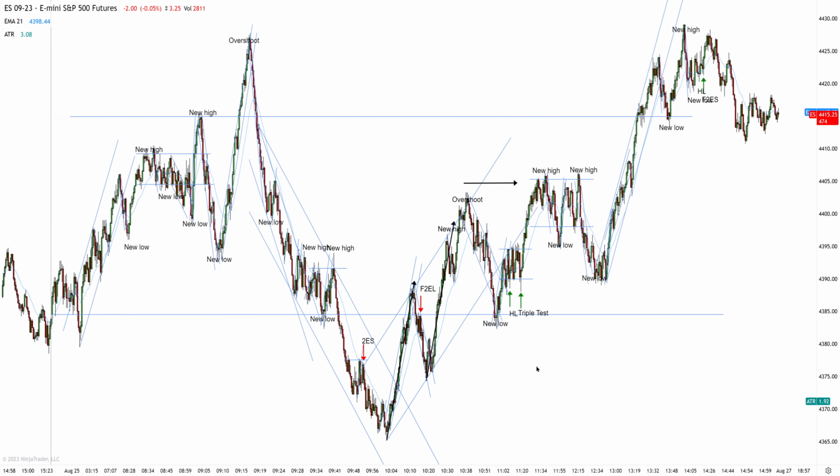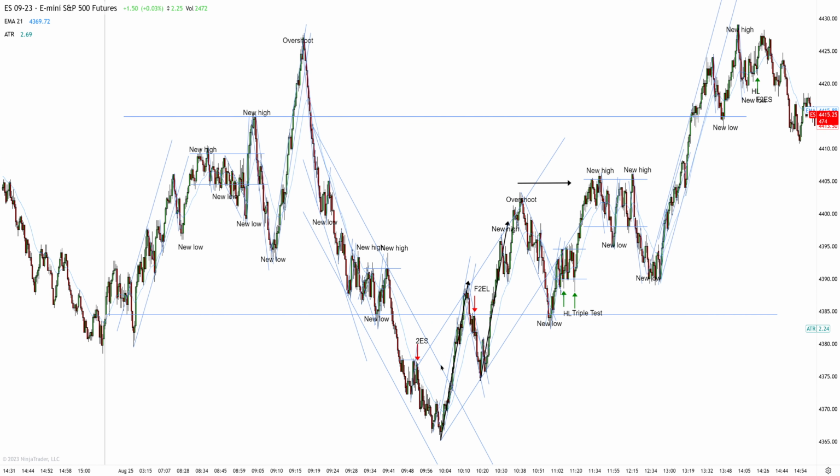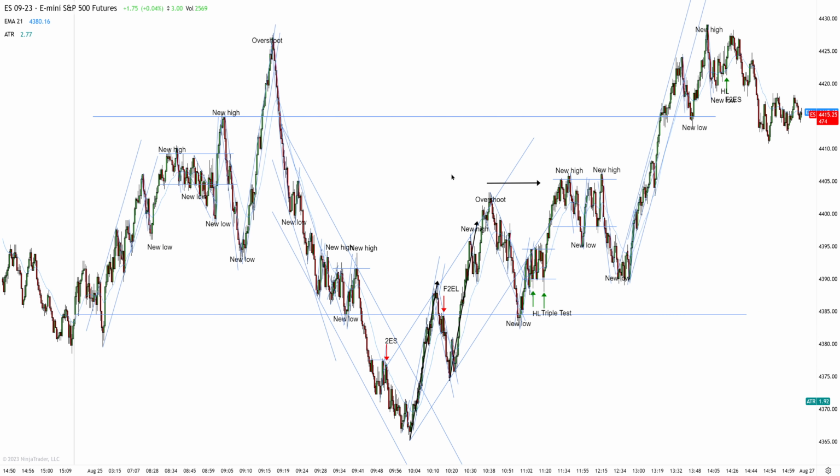This is the big picture for today. Overall, quite a big trading range, but there was a strong trend down and a decent trend to the upside.